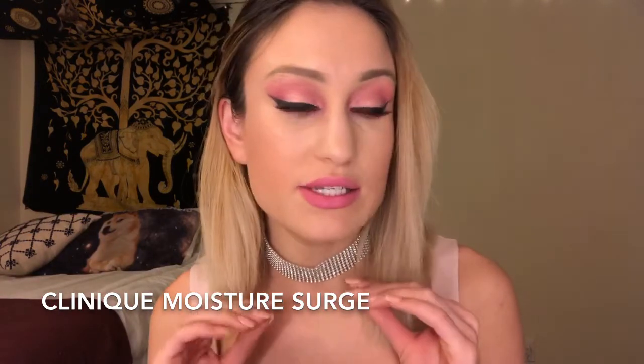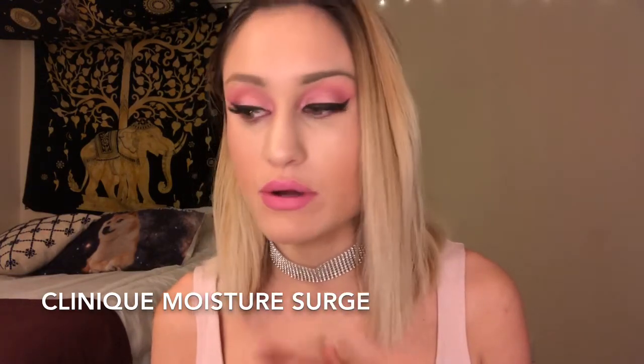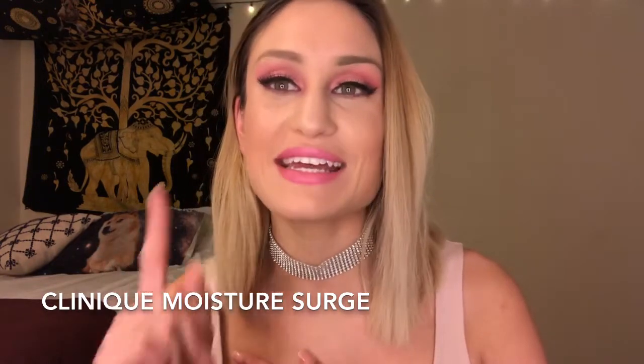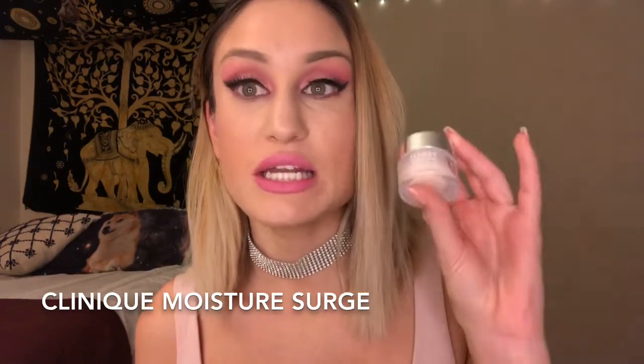So anyway, she gifted me this kit that had the Clinique Moisture Surge moisturizer that I'm so grateful for, because it's awesome. A hydrating overnight mask, a hydrating mist, and a serum that I was using incorrectly. So I'm not going to be talking about that product because I was using it incorrectly. But anyway, this product is awesome for people with very dry skin, especially in the winter months.